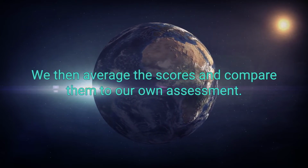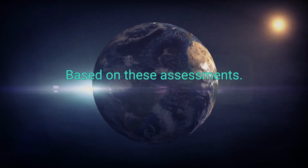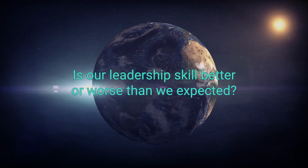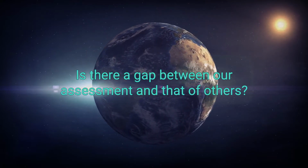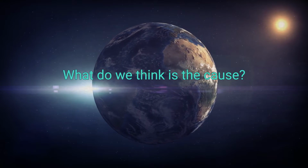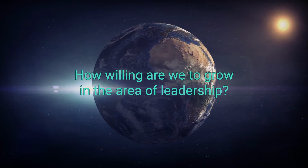We then average the scores and compare them to our own assessment. Based on these assessments, is our leadership skill better or worse than we expected? Is there a gap between our assessment and that of others? What do we think is the cause? How willing are we to grow in the area of leadership?